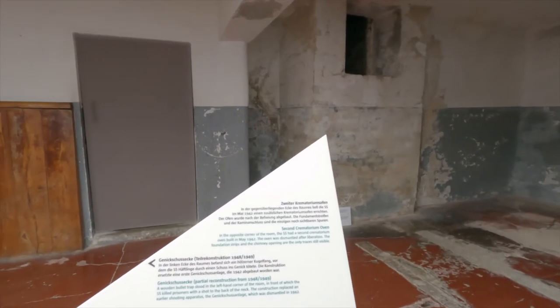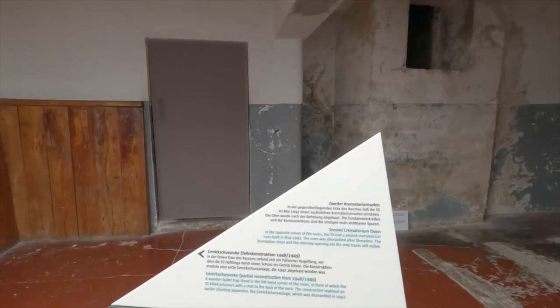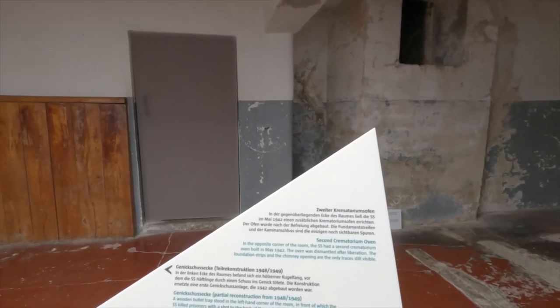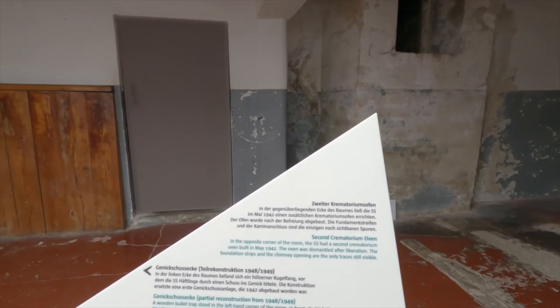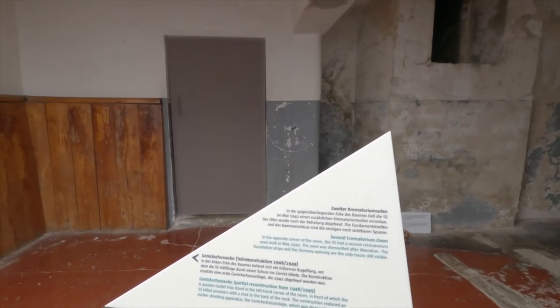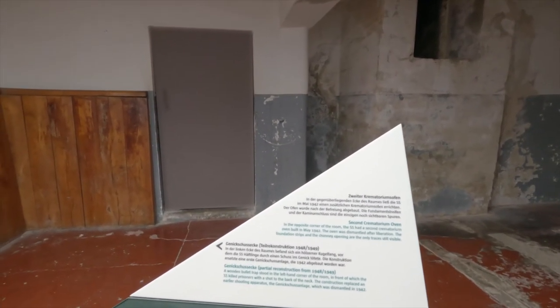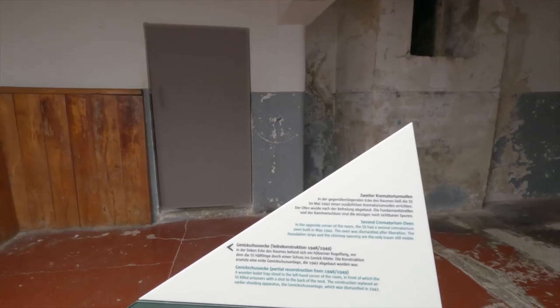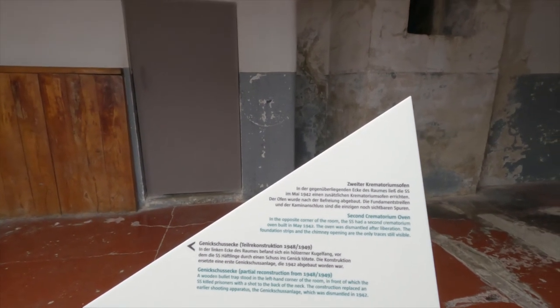This is the second crematorium oven. In the opposite corner of the room, the SS had a second crematorium oven built in May 1942. The oven was dismantled after liberation. The foundation strips and the chimney opening are the only traces still available.